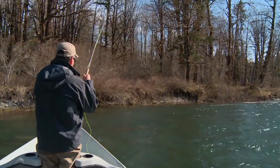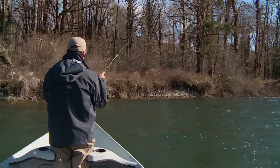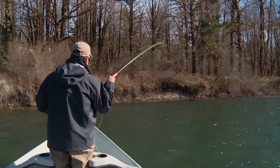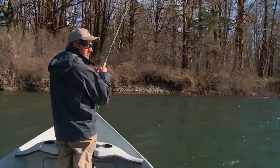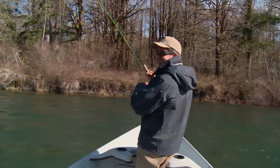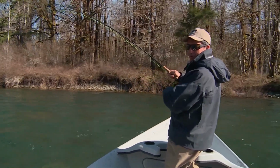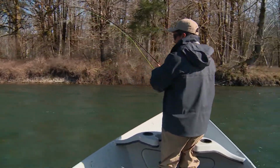Right by the boulder? Yeah, right by the boulder. Go figure. That's a nice fish. Okay, we're gonna take him to the right side of the river. Nice, calm place to bring him in. Right in that little boulder run. It went from gravel, and then a little boulder section. He said, hey, put it right by the boulder. I did, and I hooked the fish.